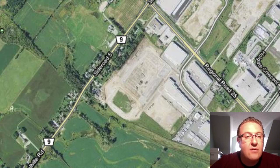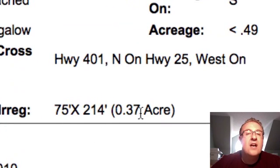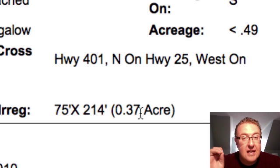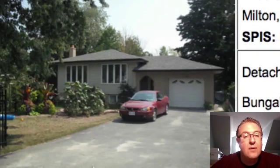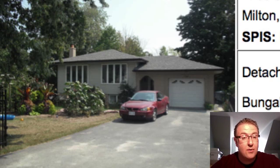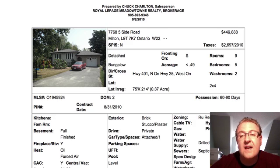And on Side Road 5, when you're talking about 0.37 of an acre, you are right there on the road. Like, you get traffic on this street, and it's only 214 deep. I bet you're only about 50 feet away from the road right here. You can see where the gate is, and that's probably pretty close to the road. So don't expect it to be a quiet house. It does look like it's all brick. It's kind of a split-level bungalow design.